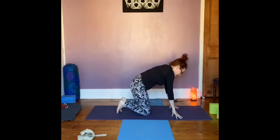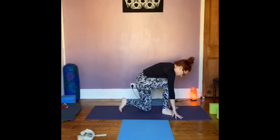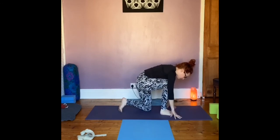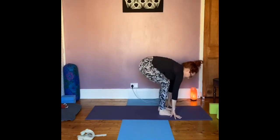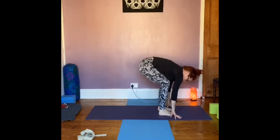I'm in tabletop, so I'm going to take one leg forward. Make sure they're parallel like train tracks. That's so important. We do tend to have our toes pointing out or pigeon-toed in, or a bit Charlie Chaplin. Feet hip distance apart if you can. Okay, and then just grab opposite elbow.